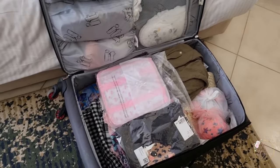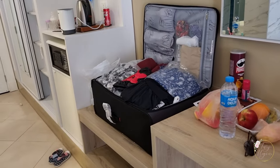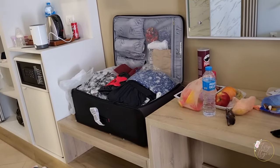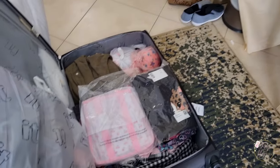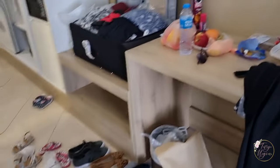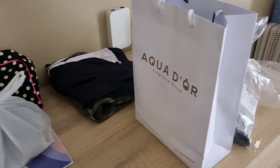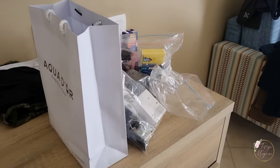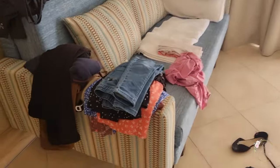So I'm just packing. As you can see, lots of things still left to pack. That's my luggage there. That's just purely my clothes and things. And here we have Daddy's and Amira's. Still got shoes to pack, and some bits and bobs that we purchased. Some perfumes. I think we're gonna take the perfumes with us in our hand luggage. I'm not sure what the restrictions are, but they are under 100.